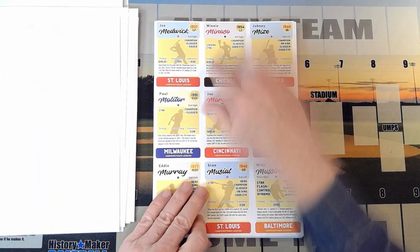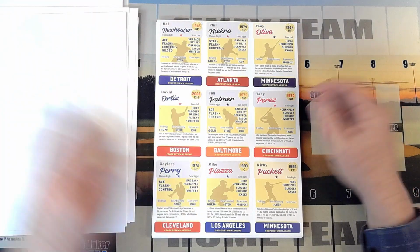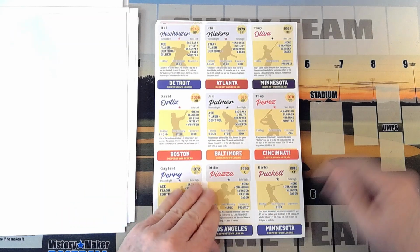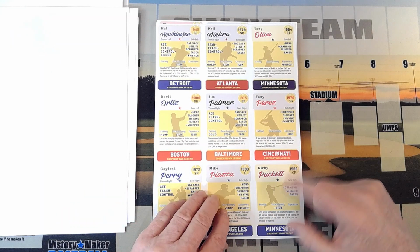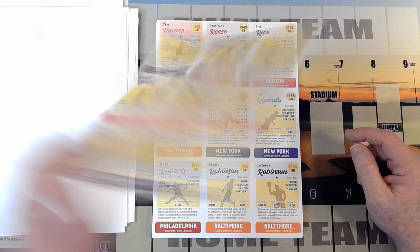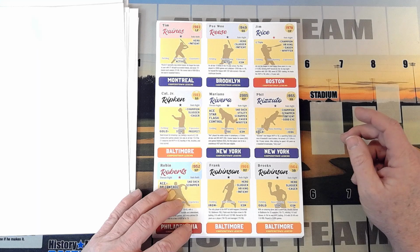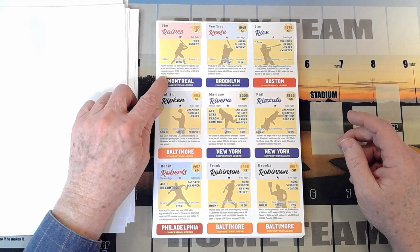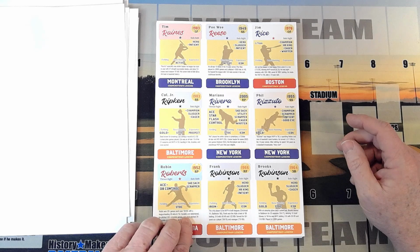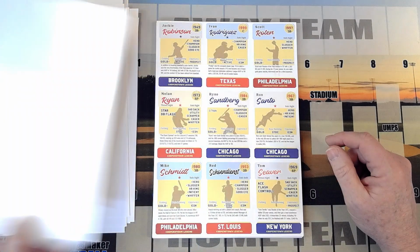Got the Seattle Mariner in here. So, let's see. Ducky Medwick. Kirby Puckett. Love Kirby Puckett. I got to see him play in Chicago. He had a double and a single up the middle. Let's see. Tim Raines. There's Frank Robinson. Kind of a pioneer.